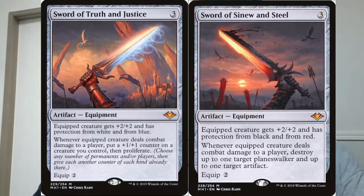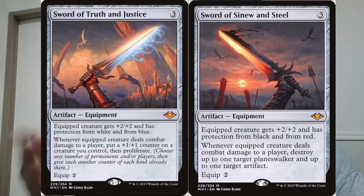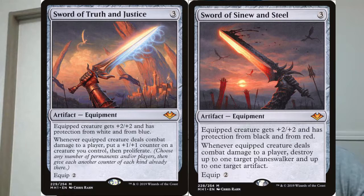A really interesting one that's cheaper here is the swords. The swords are much, much cheaper here. Like, as in, they're below $10 for each sword. And I can understand the black and red one isn't great. Because, again, if you're hitting the player and they have an artifact and a planeswalker, well, maybe you're not going to be able to hit them because they have an artifact and planeswalker. Or, if you can do that, then you probably don't even need to kill the artifact and planeswalker. You're already kind of winning.